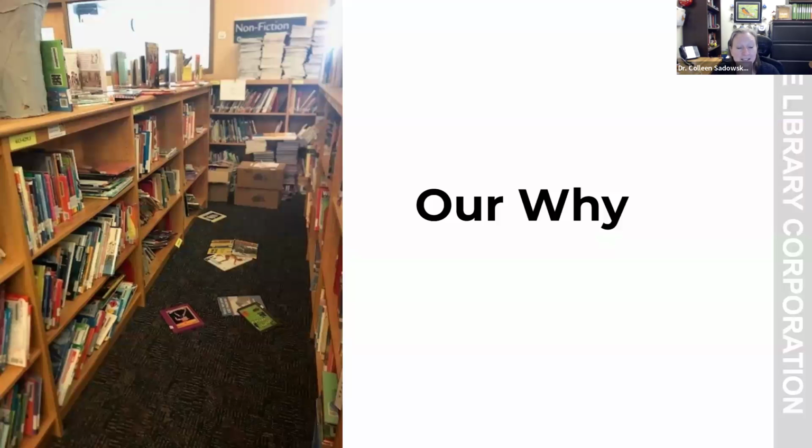As you can see, this is a picture of one of our libraries, and I'm just going to use this as a talking point. Our collections were a bit of a mess. We have pre-COVID and we have post-COVID. We had been looking into RFID prior to COVID, so it wasn't something that was brand new to us. We were interested in it, and we were exploring our options. And then COVID hit.